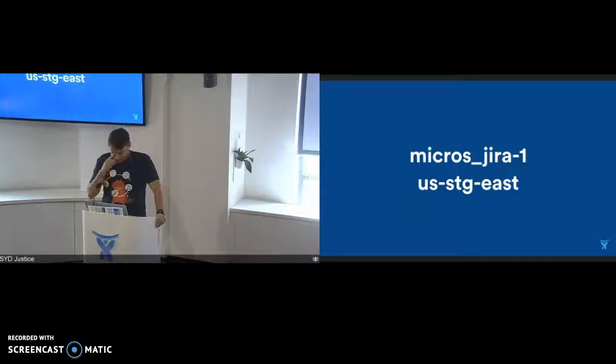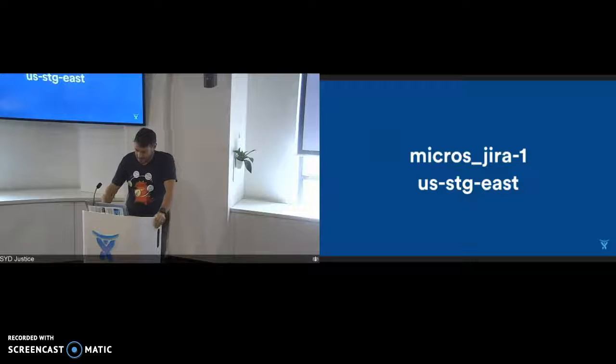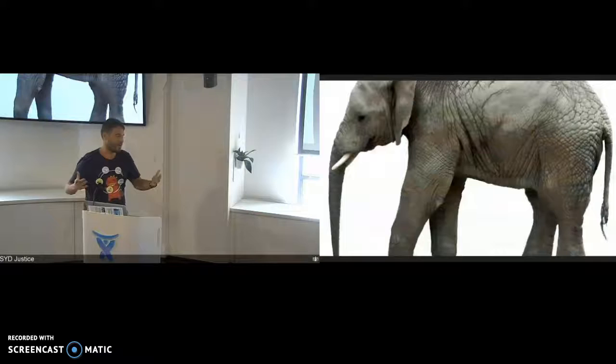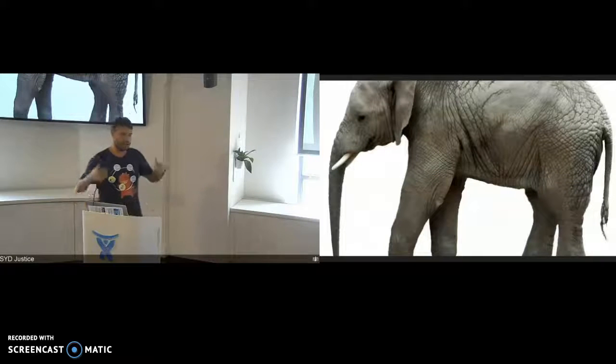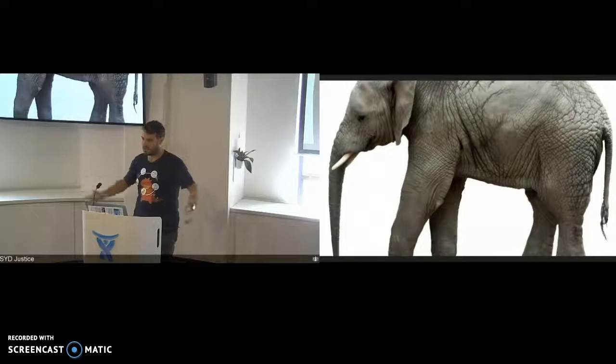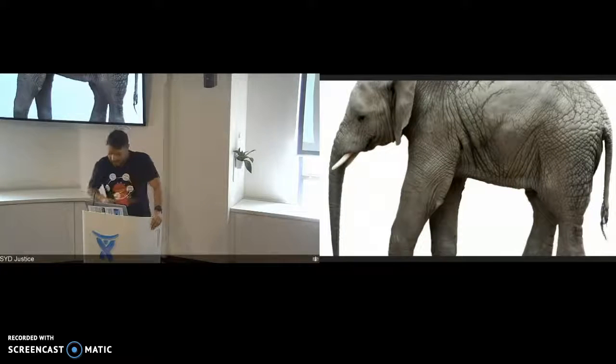This is the microservice where it's running. It's where we're running the demos and everything. It's still in staging. And this is our elephant. This is where we have everything working together. And if we start looking at this environment, I really believe that we're looking at the whole elephant.